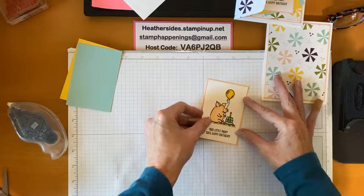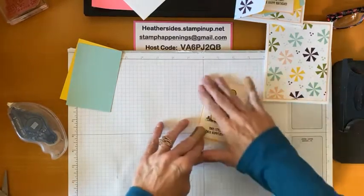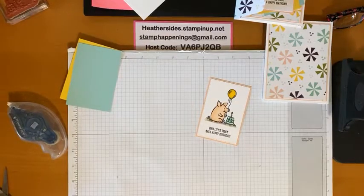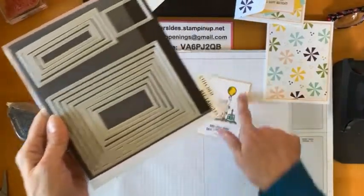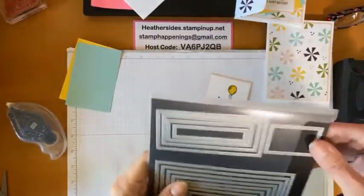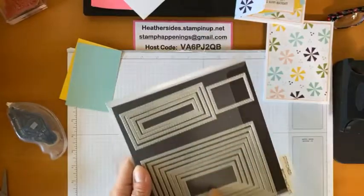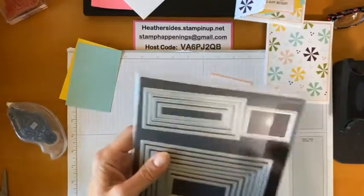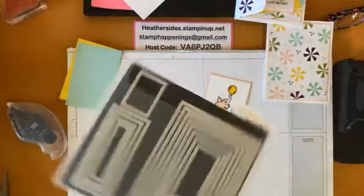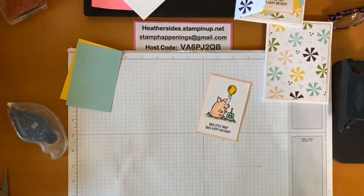By the way, I forgot to tell you that I used my stitched rectangle dies. Let me show this to you. I used my stitched rectangle dies to cut out the basic white layer. I really like these dies. They give a nice stitched edge look, but they have so many different sizes and they will nest so you can layer them. So yeah, this is a great set of versatile dies.